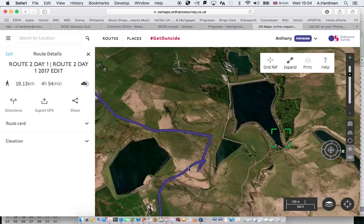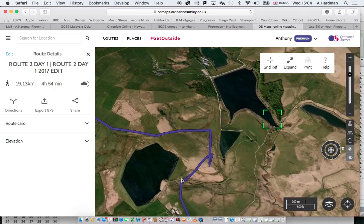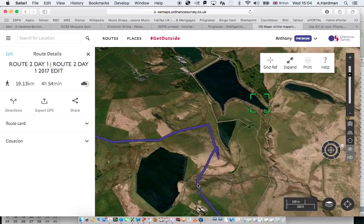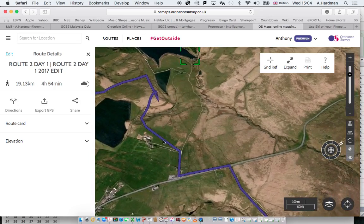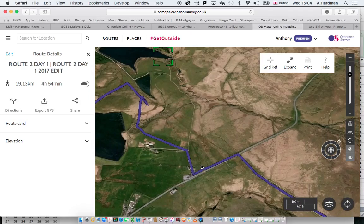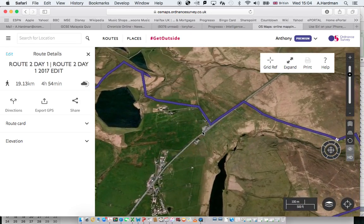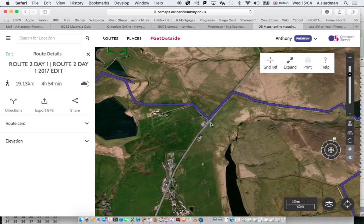Don't know why that little squiggle's in there. And back round. This is a bit of a valley here. There's the dam wall. That's quite a steep, obviously, incline there. Come up here until you get onto this path here, which comes up then to this, which is the Ram's Head pub and restaurant, which is your third checkpoint.